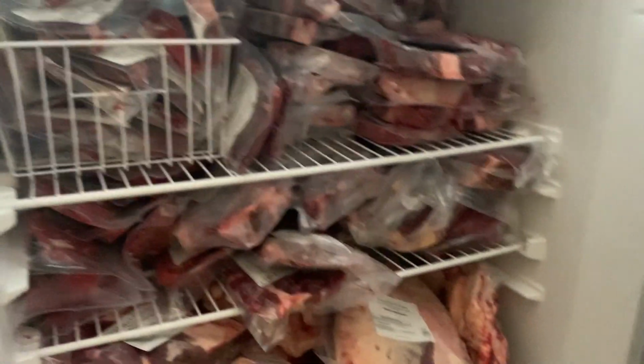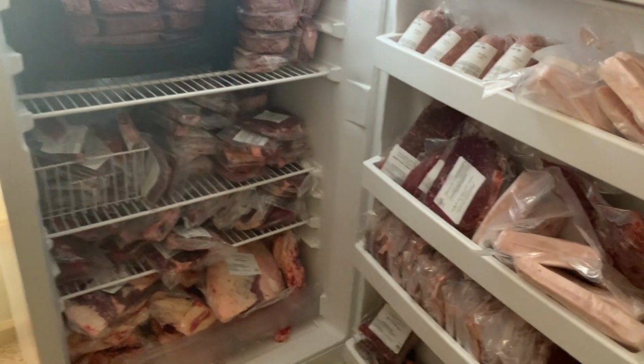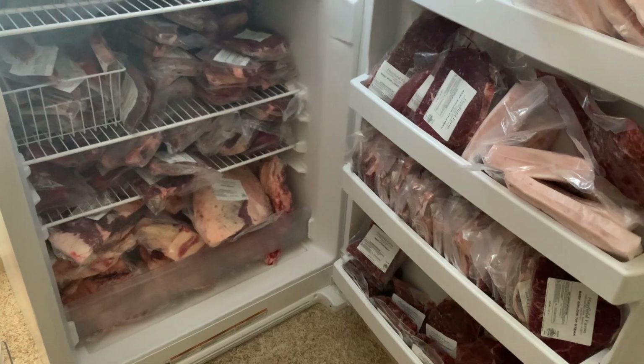Anyway, I really love shopping like this. It is such a blessing. And then we only have to do it once a year. I haven't bought beef in the grocery store in years now.